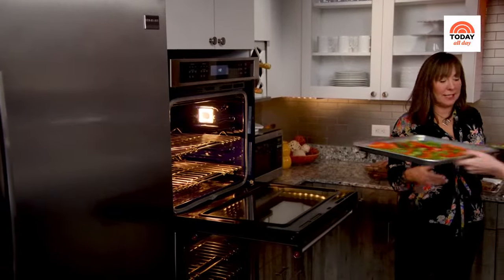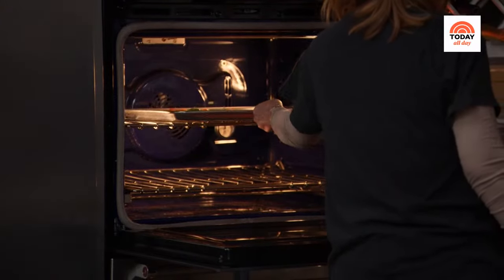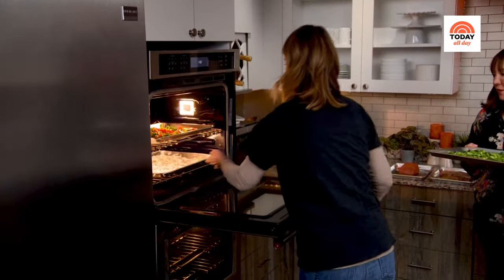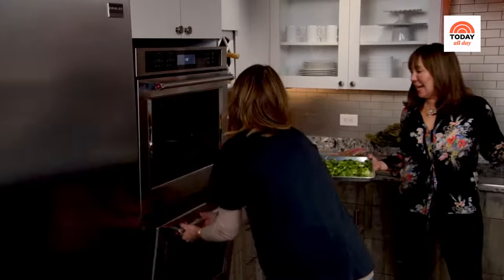No. And so now we'll go in the oven with these. Why don't we put peppers and onions on top, and then we will do our sprouts on the bottom. Okay. Well, that was easy enough. There we go.